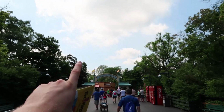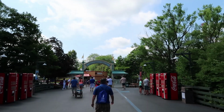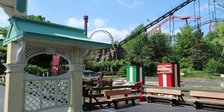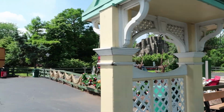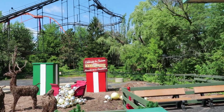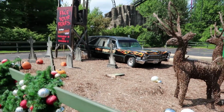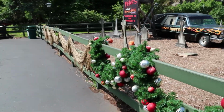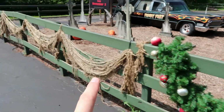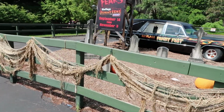So we're headed into the county fair area. Let's take a look at what this themed land looks like. Over here to the right of the sign, you can actually see some of their themes from their Fright Fest, and they have a Holiday in the Park theme. Oh yeah, they have a garland over here for Christmas, Holiday in the Park Fest actually, and then over here they have some sort of raggedy thing for their Fright Fest.